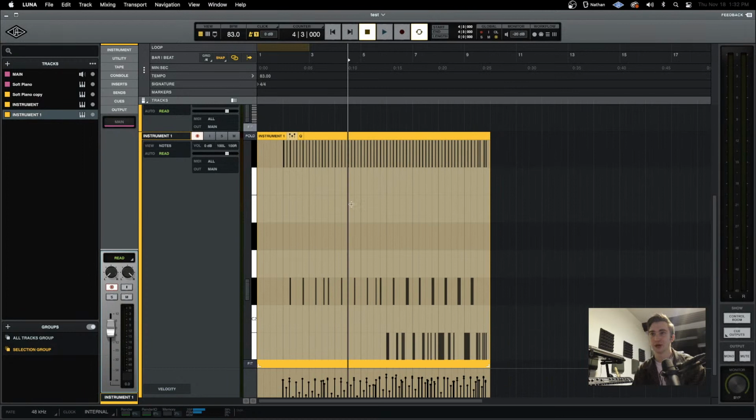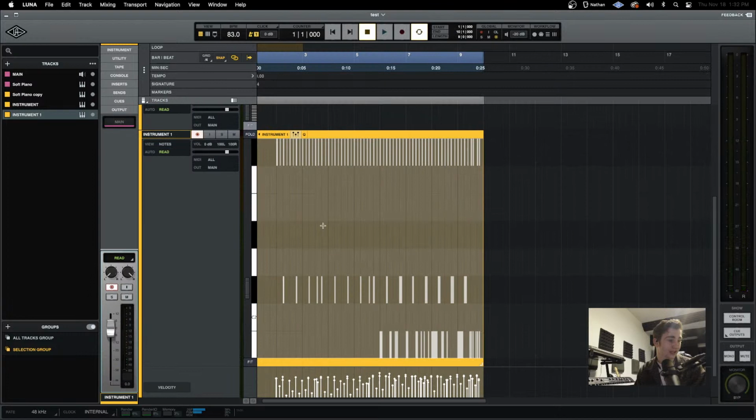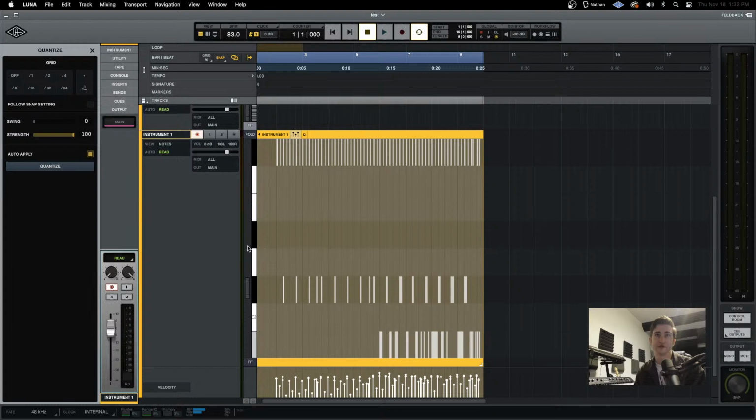And that kind of functions the same way, right? So I can highlight all of these notes just by clicking and dragging, or hitting Control A while I'm inside the clip, or Command A, depending on what kind of computer you have. And then we can just right click quantize settings. It looks very similar over here on the left to how Ableton's quantize feature works. I'm not going to do this here.